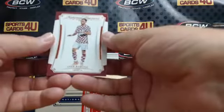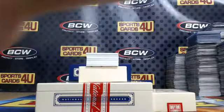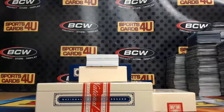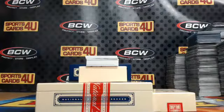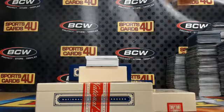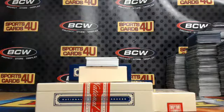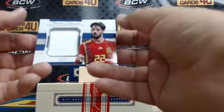For Croatia, Ivan Rakitic. Colossal jersey, Belgium, Christian Benteke, 29 out of 99. Tremendous Treasures, Marco Verratti, Italy, 92 out of 99. Tremendous Treasures, 52 out of 99, England, Jamie Vardy. Tremendous Treasures, 96 out of 99, Spain, Isco.